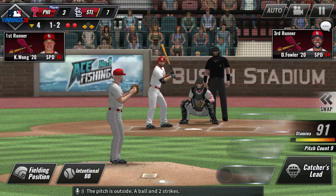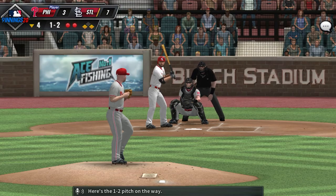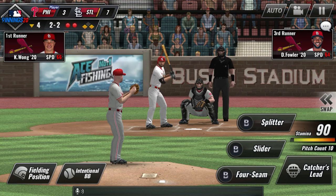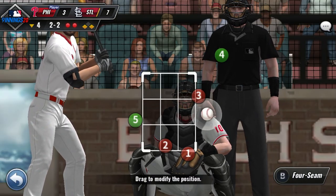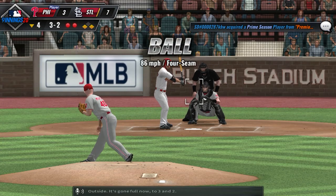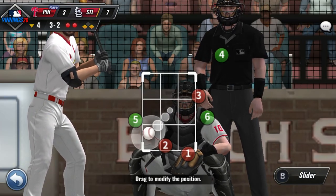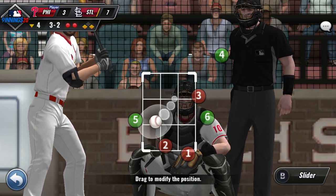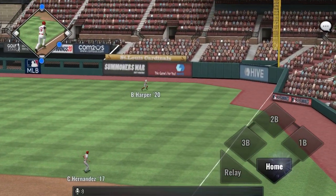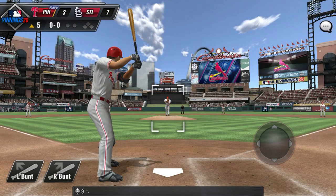The pitch is outside. A ball and two strikes. Here's the 1-2 pitch on the way. That pitch misses wide. 2-2. Here is that 2-2. Outside. It's gone full now to 3-2. Three and two, here it is. Fly ball right field. There to take it is Harper. And the inning is over. First pitch on the way.